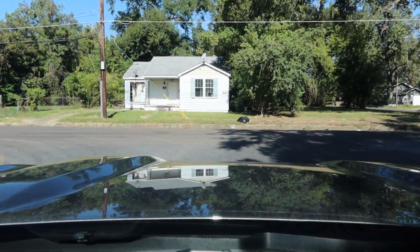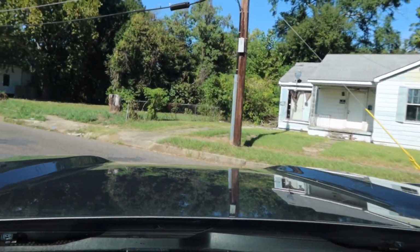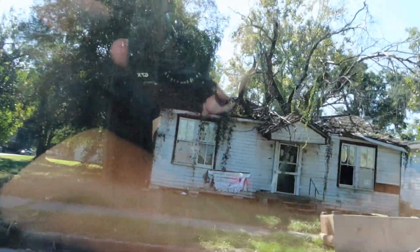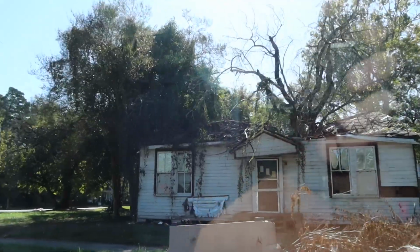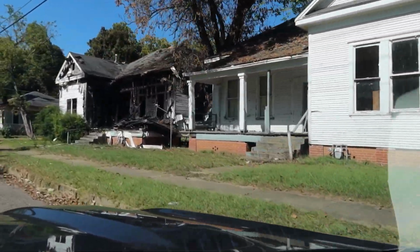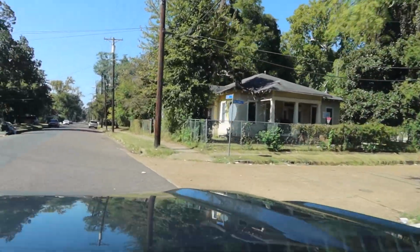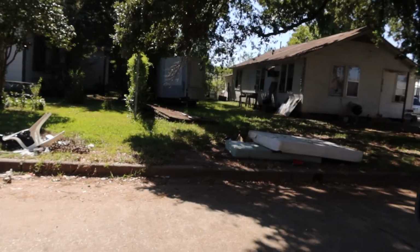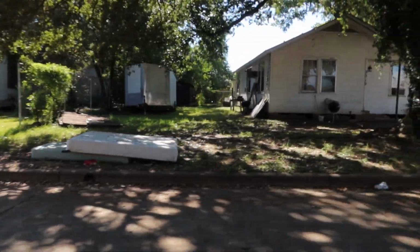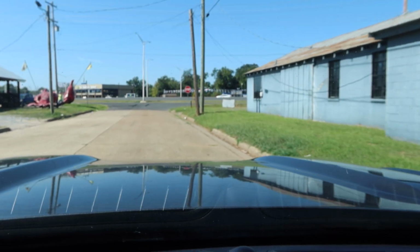Well, I have just driven out of the Garden District, and this is what I'm seeing now. Oh, look, a tree has grown out of the roof of that one. Can you see that? Holy cow. And this one looks like it caught on fire. Yep. Anybody need a mattress? It shocks me how many mattresses I see laying on the ground in these places.